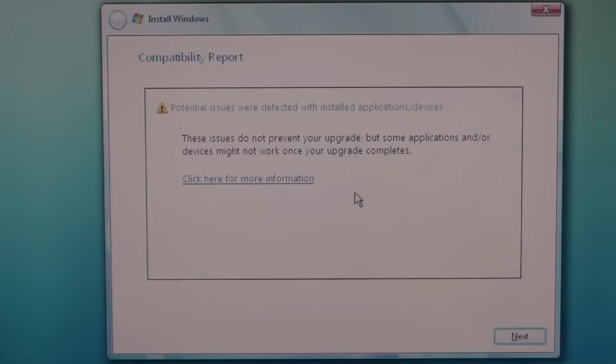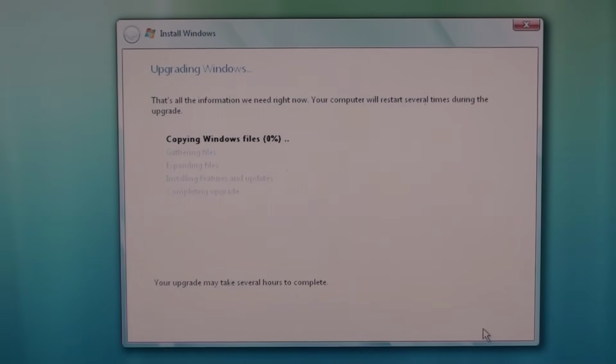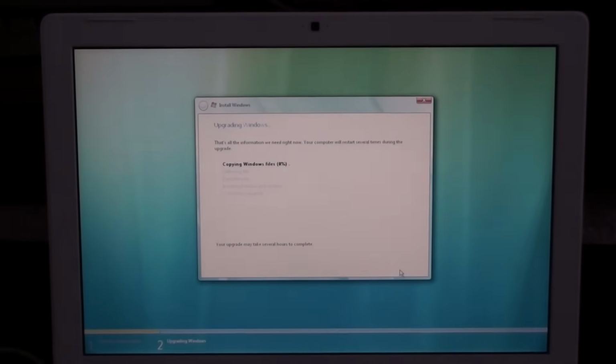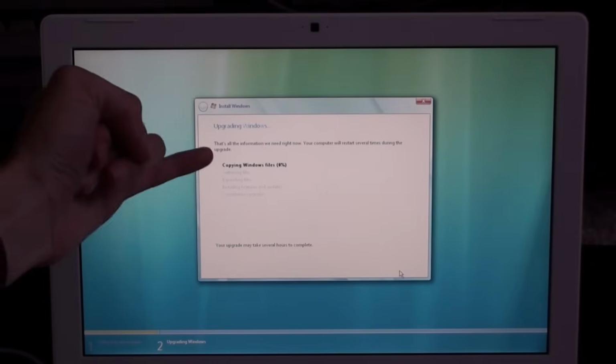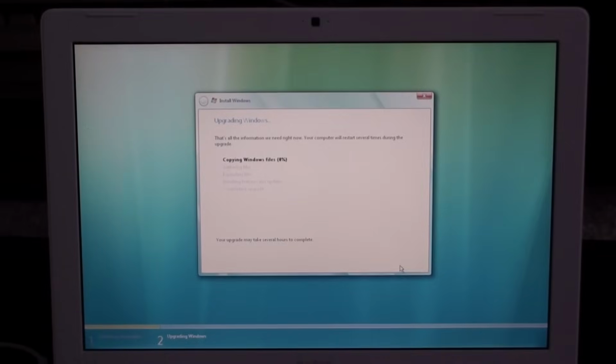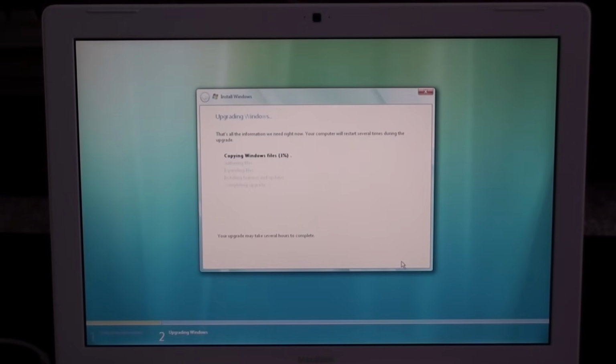These issues do not prevent your upgrade, but some applications or devices may not work once the upgrade completes. Sun Java scheduler. We'll be missing that. So now this screen right here is going to pretty much remain unchanged even throughout Windows 10 installations. It looks pretty much exactly the same. The window looks the same. It has those step-by-step things, and then it has the bar across the bottom to show what it's doing. So you're going to be seeing a lot of this today if this all succeeds.